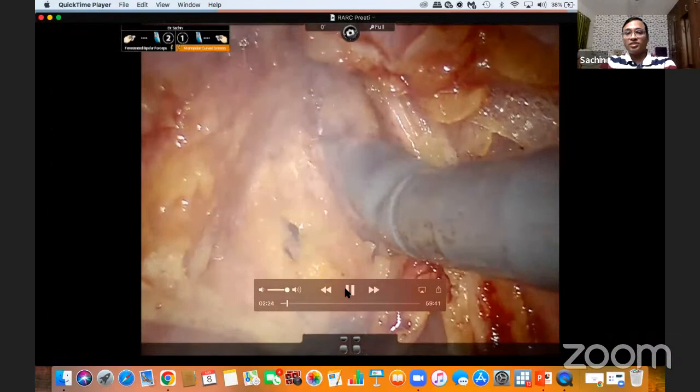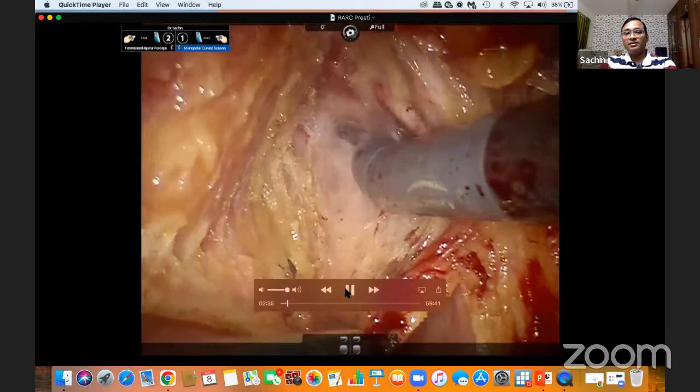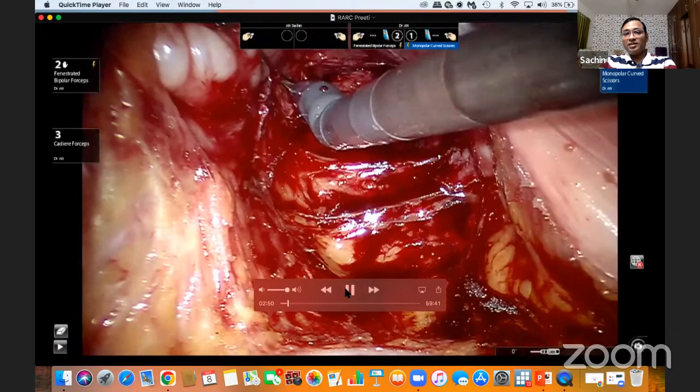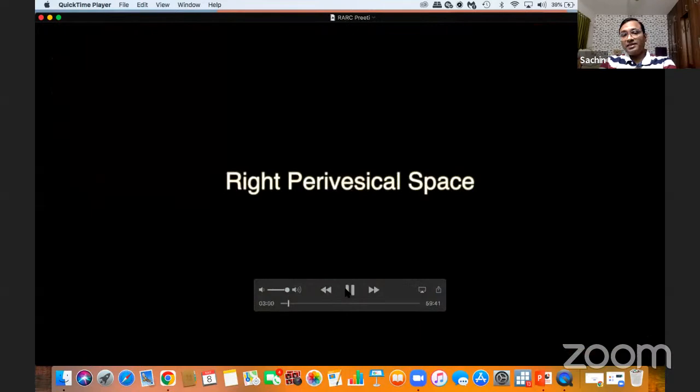So this is the Denonvilliers fascia. This is the rectum and anterior is the prostate. This step is very crucial to develop the pedicles and to preserve the neurovascular bundle. Today, I'll be presenting nerve-sparing robotic radical cystectomy. So we try to separate the neurovascular bundles posteriorly itself as much as possible, along with development of the posterior prerectal space. Once this is done, we develop the right perivesical space.